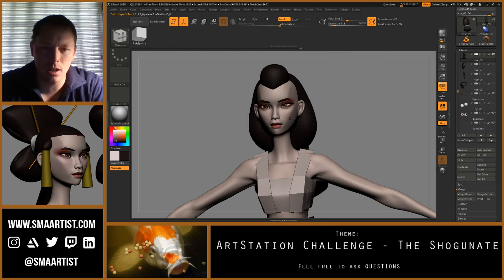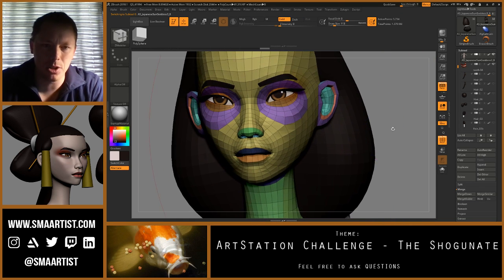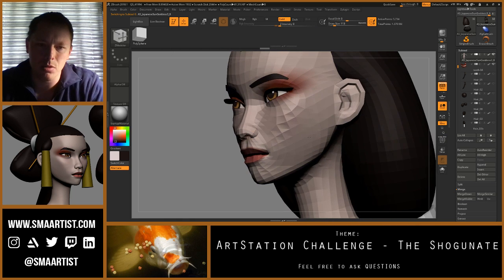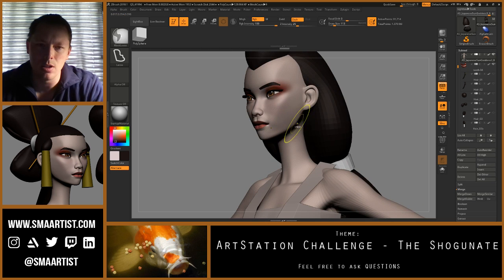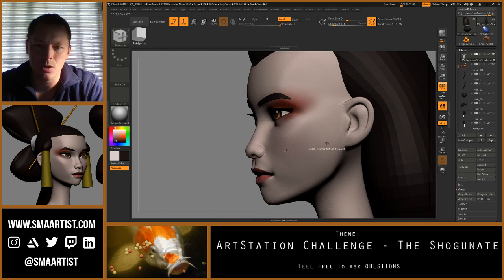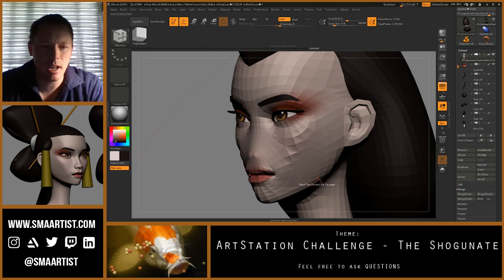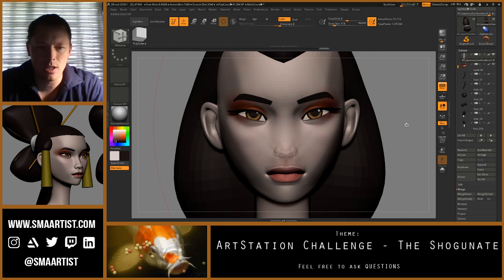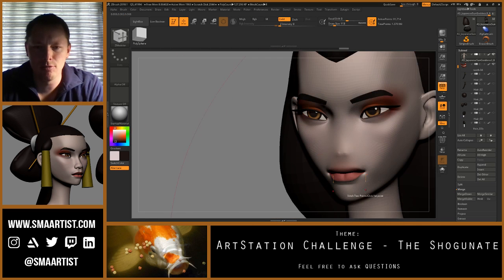It's the same thing with the character's body. This one has subdivisions, but same principle. Really low topology, boost it up, and it keeps it nice and smooth. So this way, if I need to do some big changes here, I can come in, make my changes, step back up, and I'm good to go.